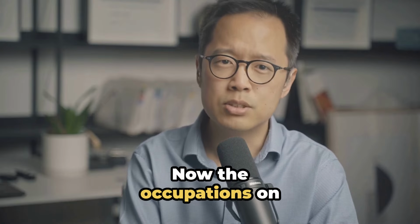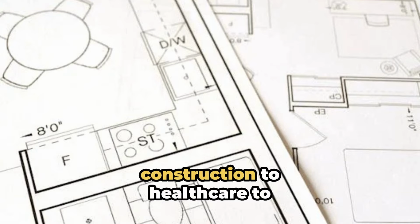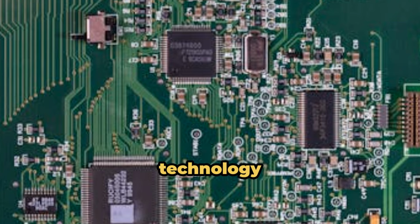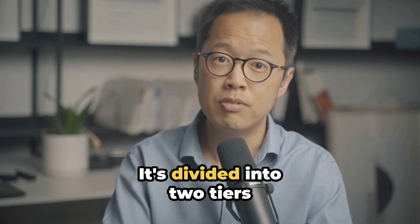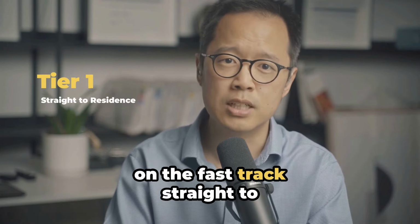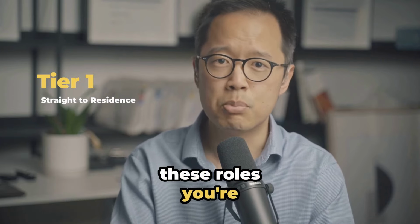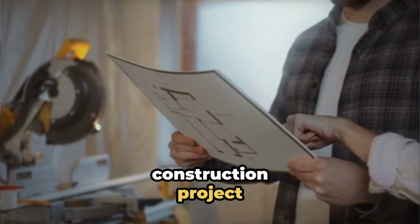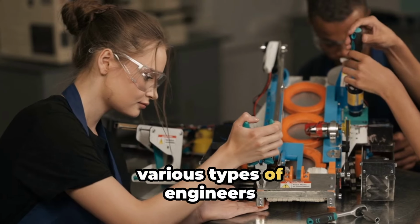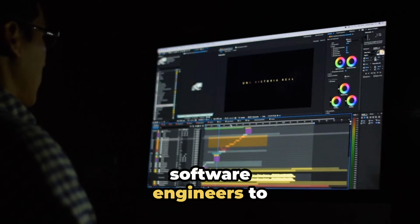Now, the occupations on this green list are spread across various sectors, from construction to healthcare to technology. But don't be fooled into thinking it's a free-for-all. It's divided into two tiers. Tier 1 occupations are on the fast track straight to residence. You get a job offer in one of these roles, you're practically in the club. We're talking about jobs like construction project managers, various types of engineers, doctors and nurses, and software engineers, to name a few.